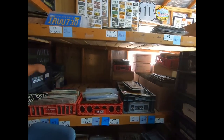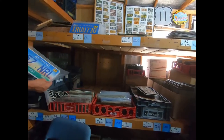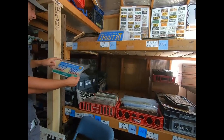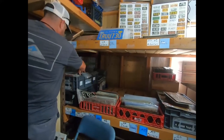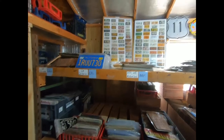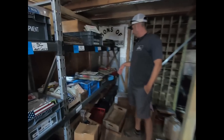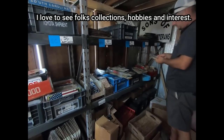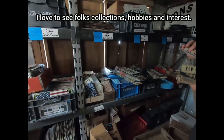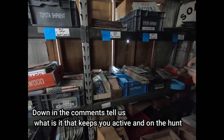Do you just buy them offline or everywhere? From wherever you can find them? Those are pretty popular, the Kentucky Sun plates like that. Motorcycle tags are pretty popular too. And this is like foreign plates and motorcycle. And these are the serial plates. You remember these? You remember the serial plates? Yeah, I remember getting those.